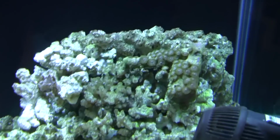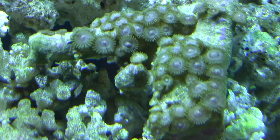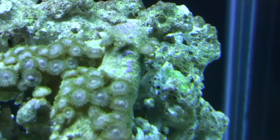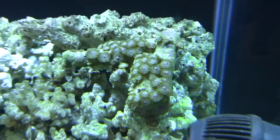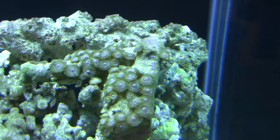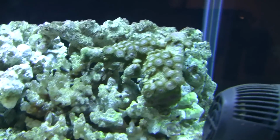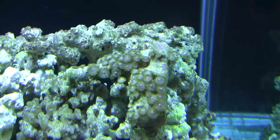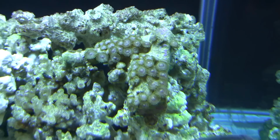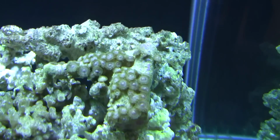I also picked up a rock of lime green zoanthids. They haven't really fully opened up as much as they were in the store yet. But that could be because every day I see hermit crabs and stuff climbing all over them, eating the garbage that's on the rock itself. So every time they start opening up, something climbs on it and they all close up. So in time they'll open up and hopefully they'll start spreading and this whole rock here will be covered.